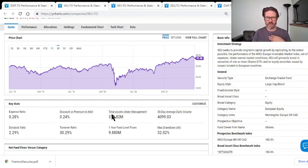The lower this number of total assets under management, chances are the less liquid it is. So if you're going to get into this kind of investment, with a low number of assets under management, ideally put in your price limit, because when an ETF or a stock is not that liquid, you don't want to be paying a crazy amount of money. So make sure that you put a price limit on that when you go in.